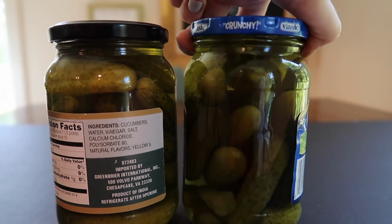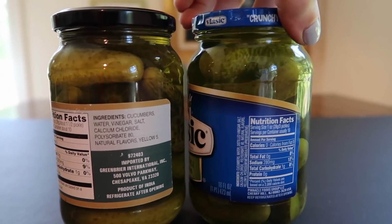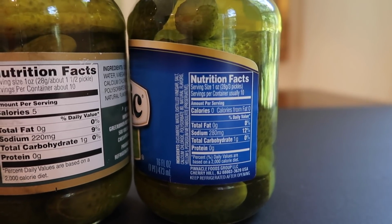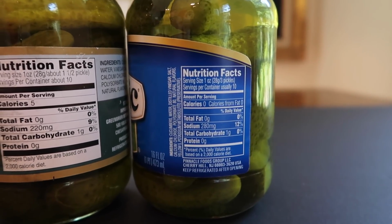Now, there's not a lot of comparison to do as far as ingredients when you look at pickles. Pickles don't really have a lot of nutrients. The only thing you kind of worry about is sodium. The Vlasic ones do have a little bit more sodium, about 12% of your daily value as opposed to the Dollar Tree one, which is only 9%. But what it really comes down to with pickles, let's be real, is taste.